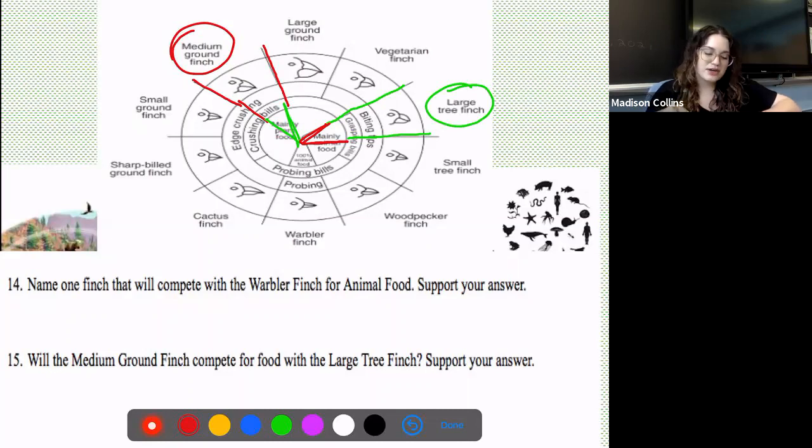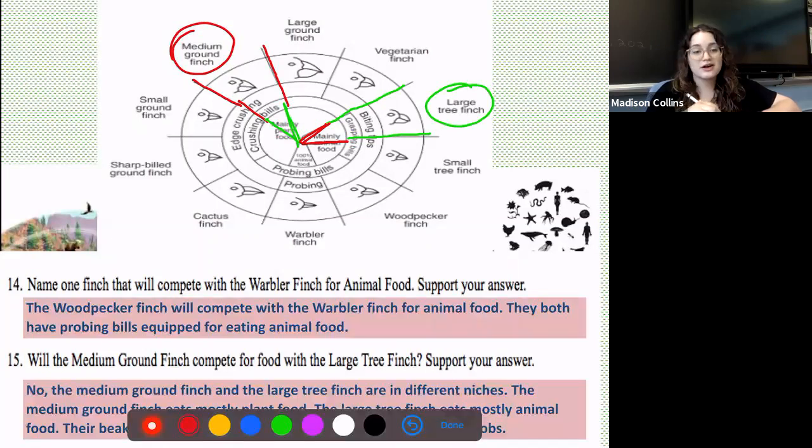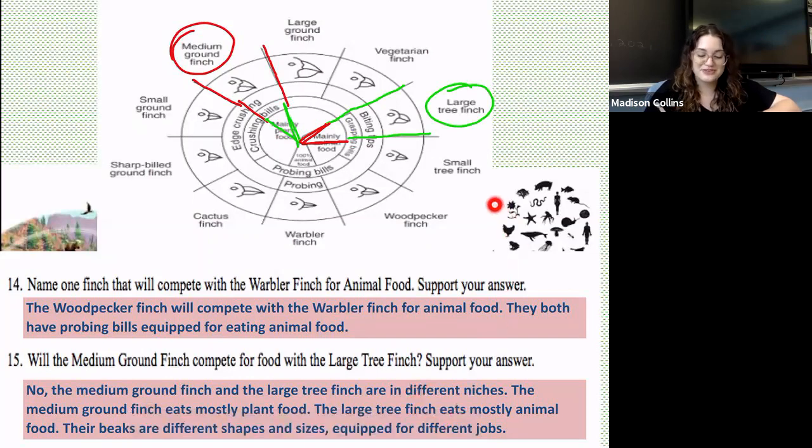So will those 2 organisms compete? What do we think? Well, no. The medium ground finch and the large tree finch are in different niches. They've got different roles in the environment. The medium ground finch eats mostly plant food, as we saw down here, and the large tree finch is going to eat mainly animal food. So they've got different beaks. Their beaks are different shapes and sizes, which means that they are equipped for different jobs. They've got different roles in the environment and they won't compete over resources.